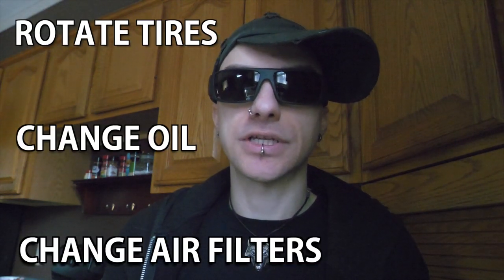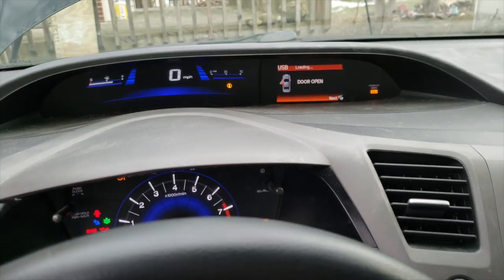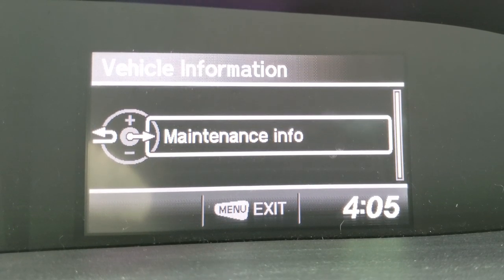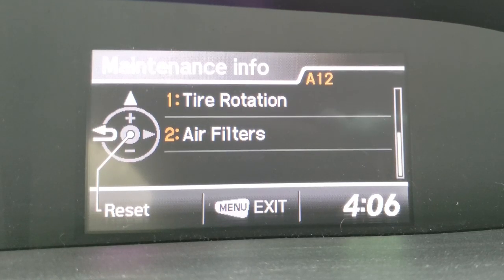Today I got these little notifications in my car saying that I basically have to rotate my tires and change the air filters and the oil. I wanted to show the steps that I go through in order to do this service on my own car so that I don't have to bring it to a dealership and then have them mess it all up. I brought my car in and they didn't tighten things down all the way.